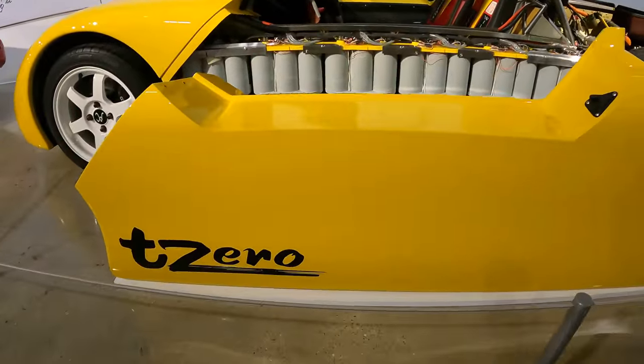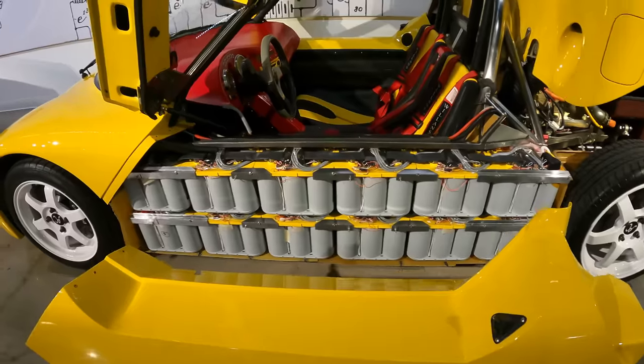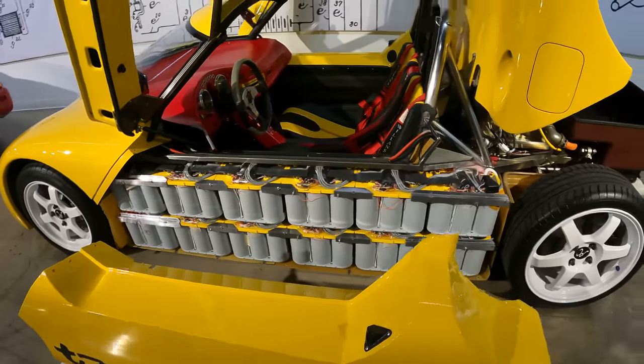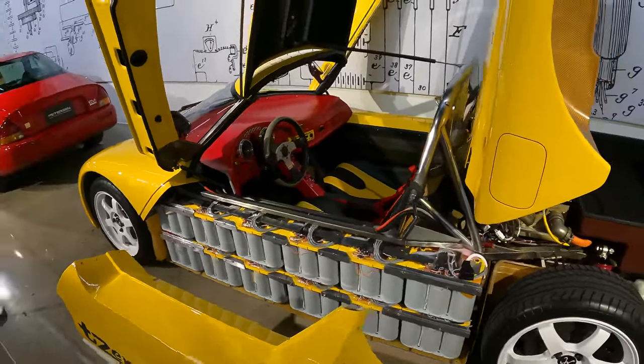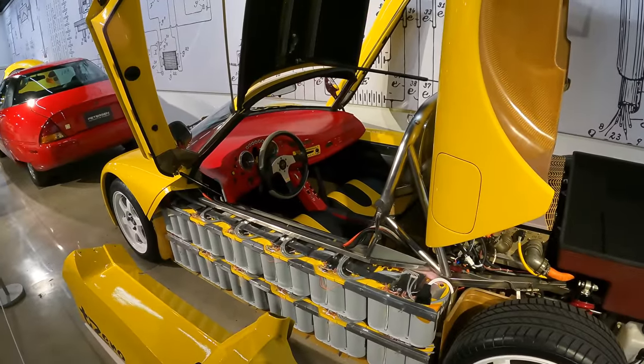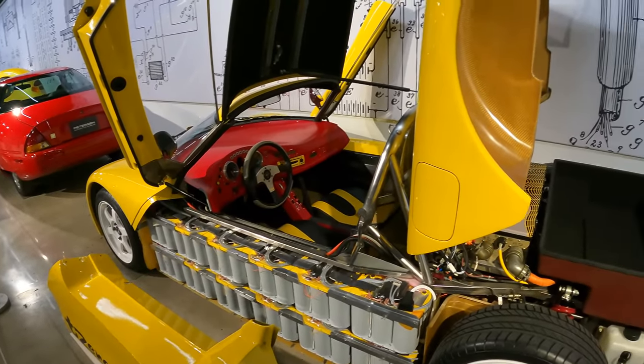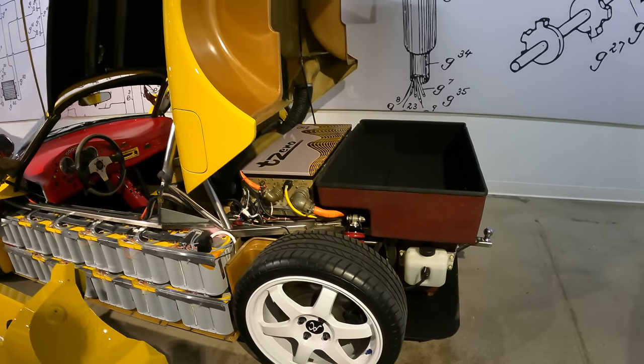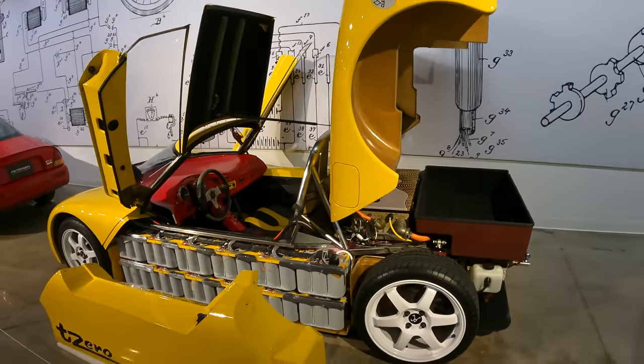There's the logo right there. And the battery is lining the side of the car as opposed to the skateboard design. Have a look inside the cockpit there. I see a CD player. How cool is that? Bit of storage at the back there. There you go. Precursor to Tesla.